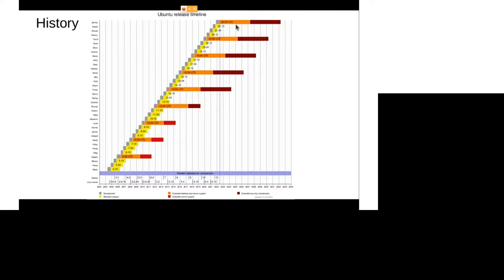This chart also, up at the very top, shows the 22.04 release coming out in April. The orange is the 5 years of support it has, and then the dark brown is the extended security maintenance. Along the bottom, I don't know whether that shows up, you've got Debian 3.1, 4, 5, 6, 7, 8, 9, 10, 11. So we're in the 11 bracket for when 22.04 was released.